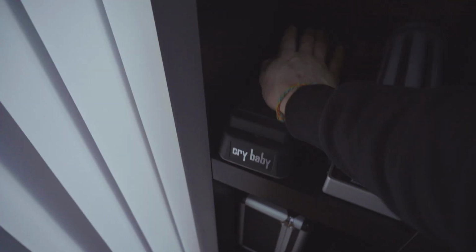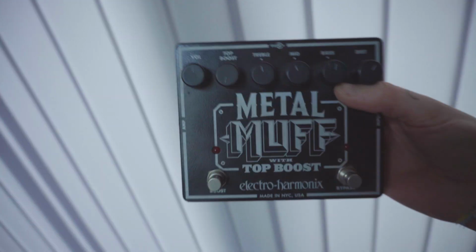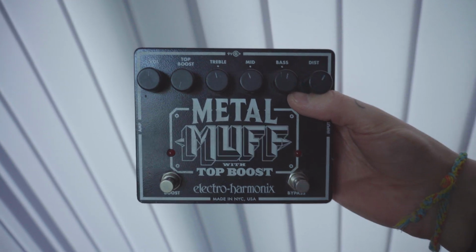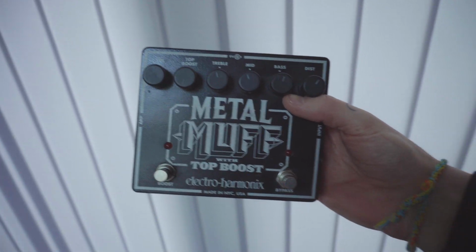Got some pedals in here, which I don't use all too frequently. And that's the Crybaby, the classic Microtubes B7K. And then this beast, the Electro Harmonix Metal Muff. I only use this if I want something to sound extremely, disgustingly, terribly distorted. But for that, it works great. I like collecting things which make things sound bad.